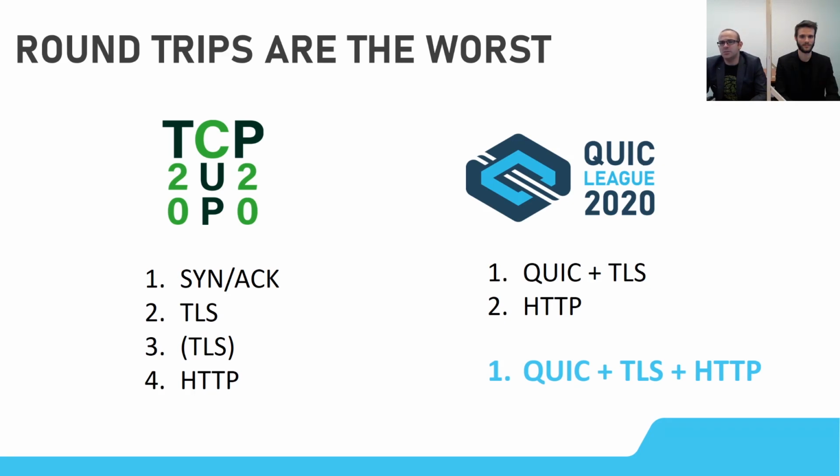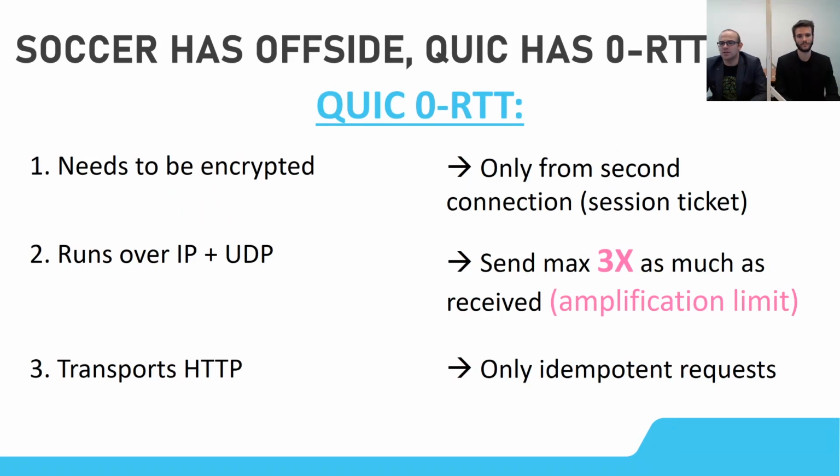And still, TCP typically takes 3 to even 4 round trips to get back application layer data from the server. Now, QUIC and H3 try to optimize that and bring that down to just 2. And if you're using zero RTT, everything can typically be done in the first round trip. Now, zero RTT is quite complex because of that.